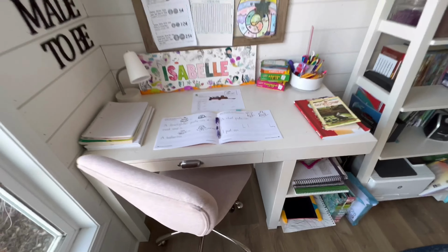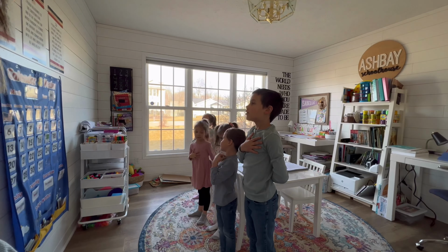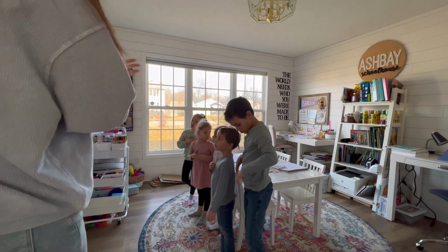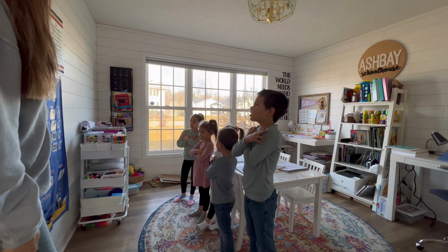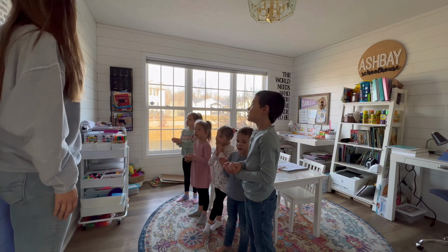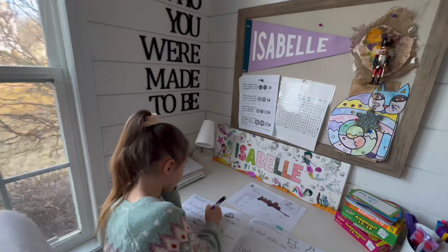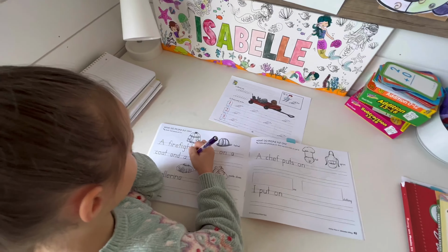So I try to set all this up the night before so that it's ready to go in the morning. We start our day by saying our three pledges: the pledge to the American flag, the Christian flag, and the Bible. We got our signs from September & Co. After that, Noah and Izzy start on their writing while I do preschool with the triplets.